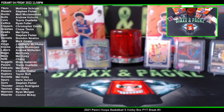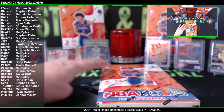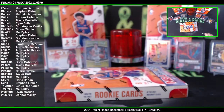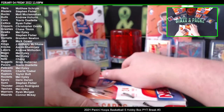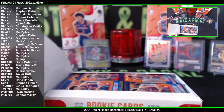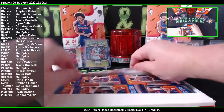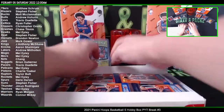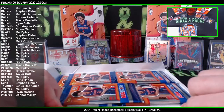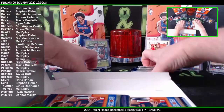I thought that card was expensive before. The ones with Kobe on it are probably insane now. Okay, yeah, I didn't see those then. All right, here we go. Number three.